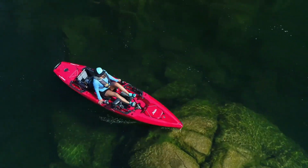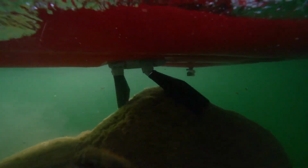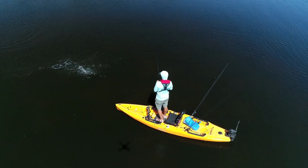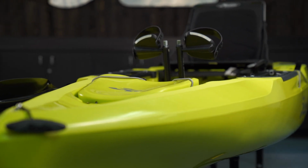Its ergonomic design includes a highly adjustable seat with lower back support for superior comfort during long hours on the water. Additionally, it features a scupper specifically designed for easy mounting of a transducer, making it simple to integrate modern fish finding technology into your setup. Measuring 12 feet in length, the Hobie Mirage Outback offers a generous weight capacity of 425 pounds.